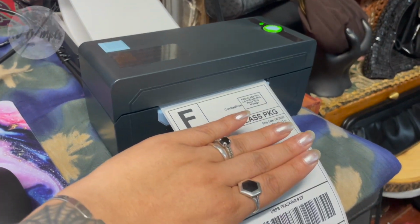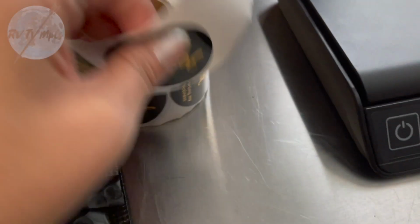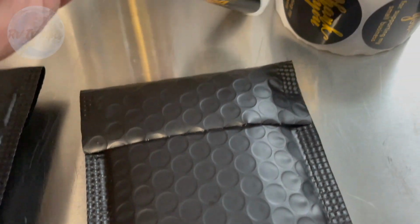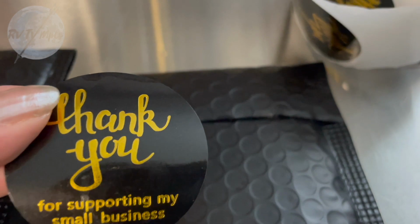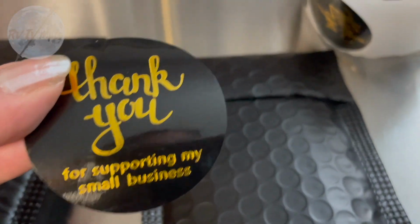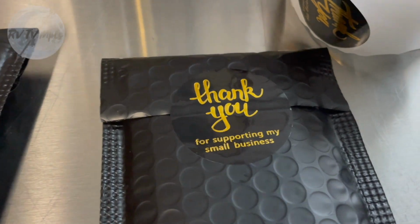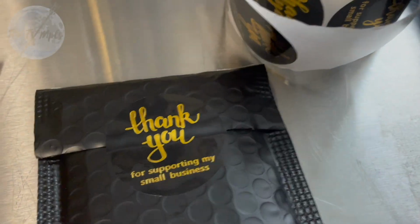So yes, because Whatnot is a little more personal, I decided to get these labels to add to my packages. I mean, Etsy is kind of like this too. A lot of people put thank you notes and free little gifts and stuff, little extras to say thank you, I appreciate your business, but I never felt like that on Etsy. But here I'm on camera, it's very personal, so I got those. Cute, right?